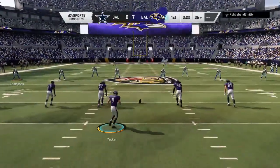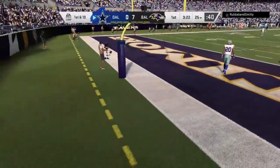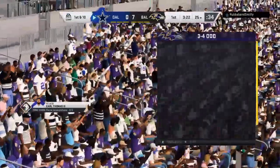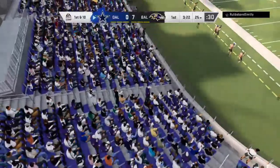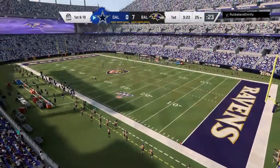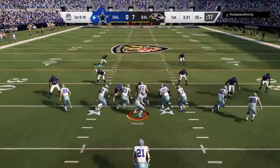Tucker now to kick it away following the touchdown. And this will be a touchback as that sails over the end line. So Prescott and the Cowboys now with a 1st and 10 at their 25-yard line.